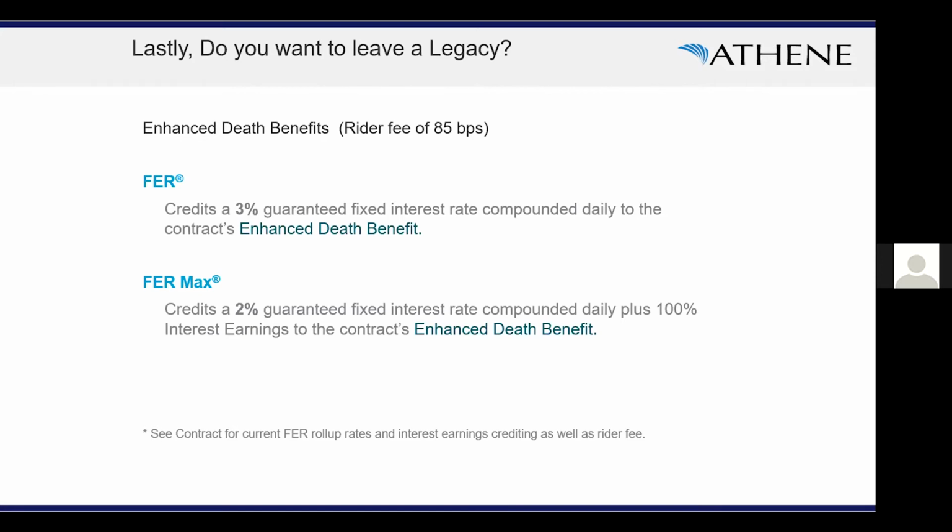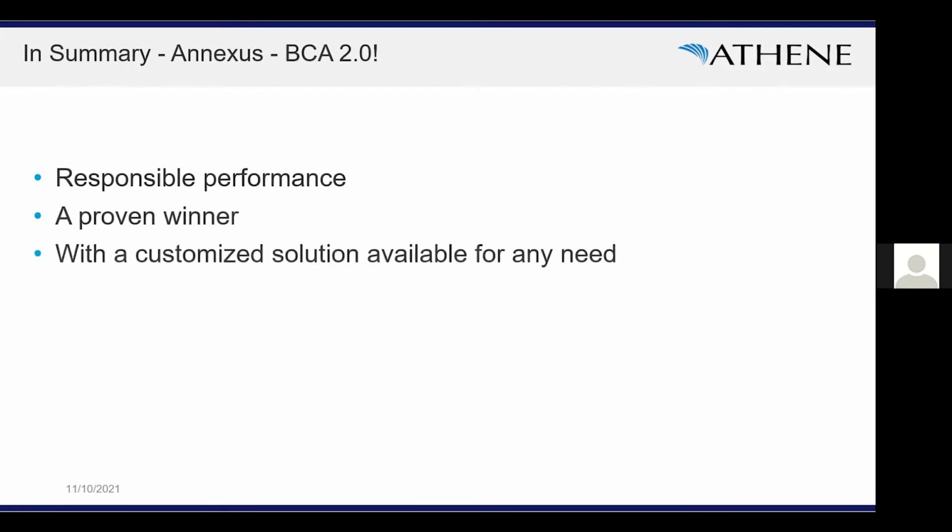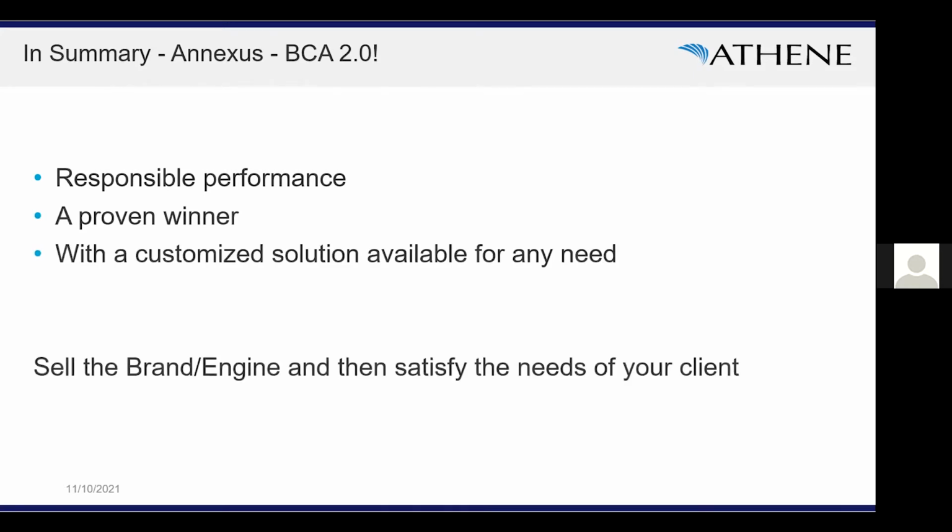So, again, there's options, there's flexibility, but the big thing here is we're selling that engine, that name brand, and from there we're building off of that. So, in summary, of the Nexus, we want responsible performance, a proven winner, customized solutions available for any need, and really we're selling the brand, we're selling the engine that's going to be able to satisfy your client's needs.